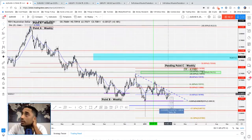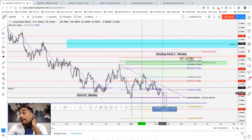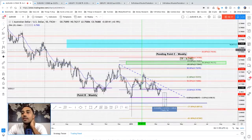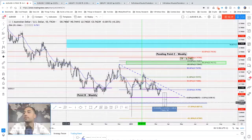Yeah, it's lower than the EMA. So I'm guessing this is looking to continue, honestly, considering the fact that it's making lower lows and lower highs. Here, check this out. This is what I'm looking at right here.